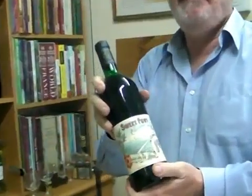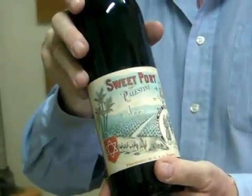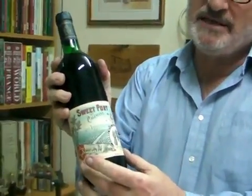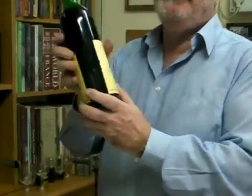Sweet Port, Palestine. This label could no longer exist because now it's Israel, not Palestine. And also, we can no longer use the word port or sherry or Malaga or all these other names that used to be used because of an agreement Israel signed in the 1960s. So it's historic to see the quality of the labels there were then and the sort of words they used.